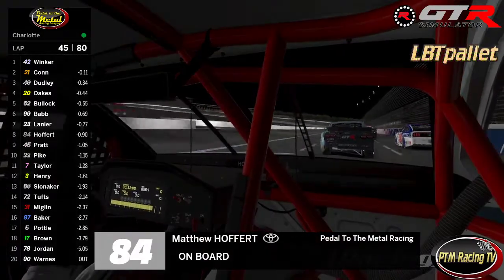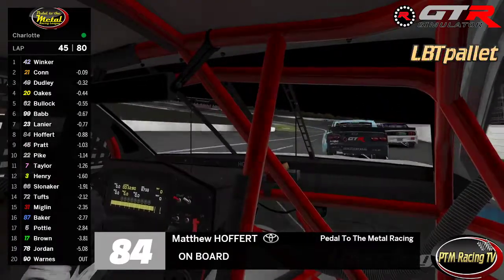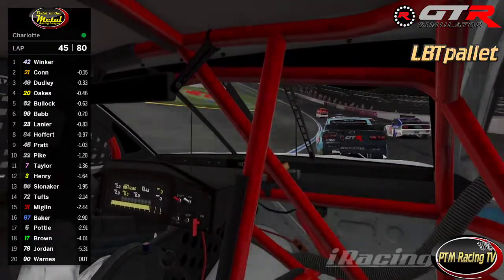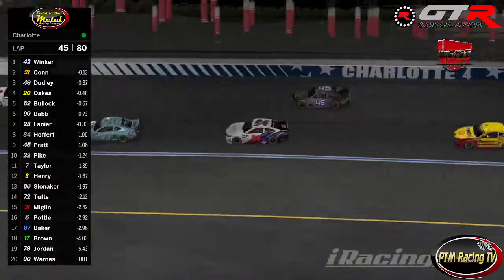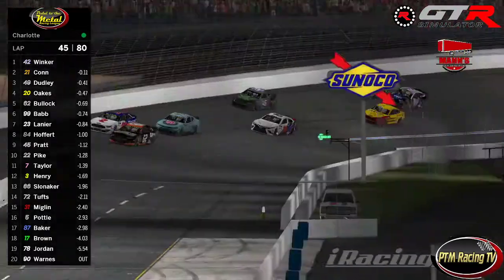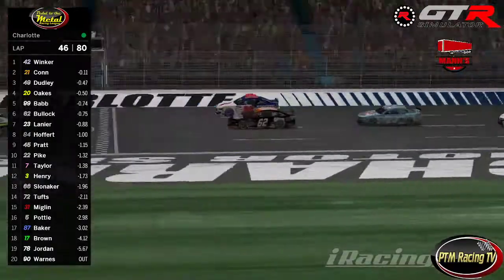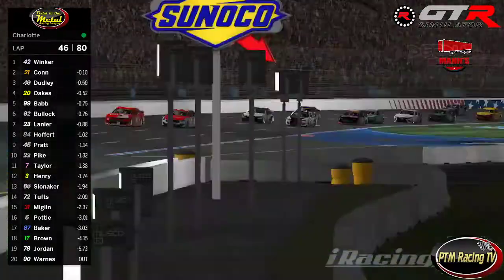On board with the hometown boy, Matthew Hoffer, tonight. He's up 9 spots. The only one that's ahead of him right now is actually 10 spots up. Michael Pratt, the 45, right outside of him, looking to possibly make a maneuver, make a little bit of a jump cut into position here and take it away from him.